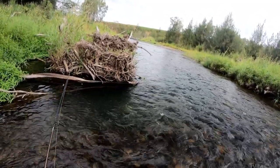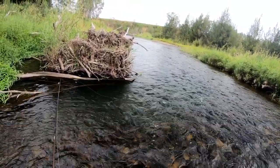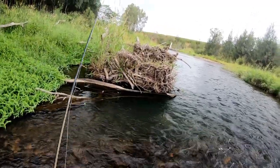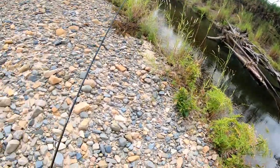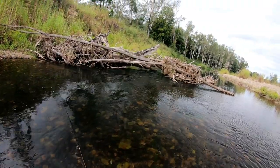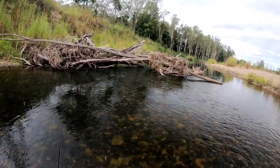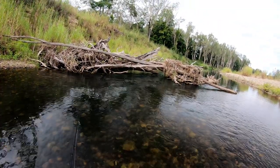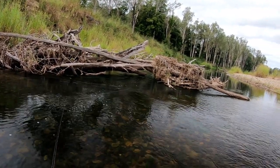Oh, yep. That was a tap. God, that's close quarters fishing, isn't it? The one more cast is going around these trees or underneath it. Wasn't close enough. There we go, that's right underneath.